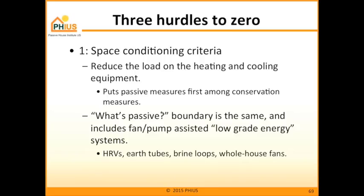So yeah, we kept the three pillars, but I want to suggest a different list of three things as a good way to think about this, and that's three hurdles to net zero. The first hurdle is you've got to meet the space conditioning criteria, and that is about reducing the load on the heating and cooling equipment. What this does is it puts passive measures first among conservation measures.